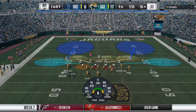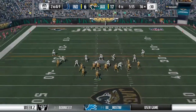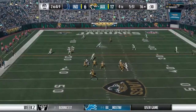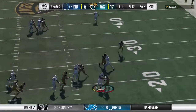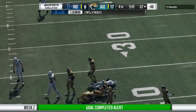In motion goes the tight end. Now a shotgun snap as they'll look to throw. Gonna let one fly for Robinson. And intercepted. Maybe the turning point they need. Picked off by Stephon Gilmore. And this one will be brought back to the 22.